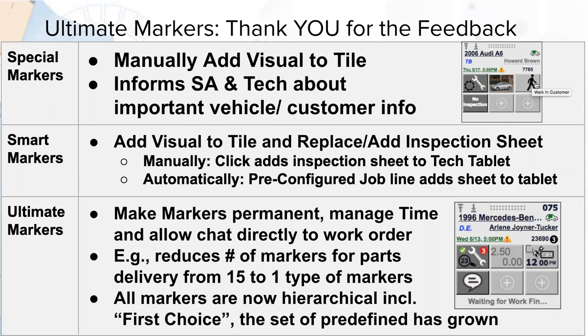And here we can see in this marker, it's also got the parts denoted. So I know that this is a parts delivery marker and the expected time is noon.